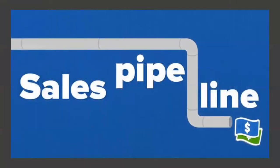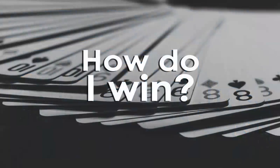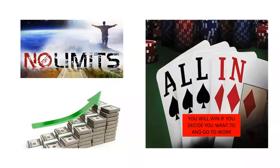That appointment funnel creates a sales pipeline. So once you put it all together, it's easy to understand how to make money, how to make revenue, and how to improve upon those metrics inside your appointment funnel, inside your sales pipeline. So how do you win? You win by front loading your business, but you need to understand there's no limits. If you're solving a big problem and you have legitimate solutions and you have the infrastructure to create your digital factory pipeline that creates a sales pipeline that creates outcomes, all you have to do is go all in. There are no limits.